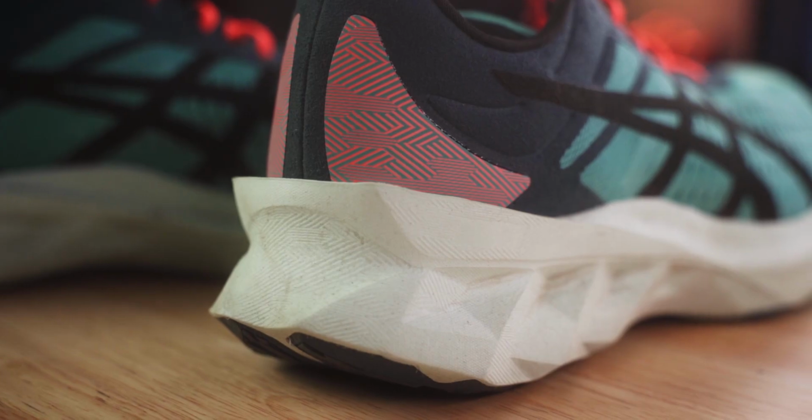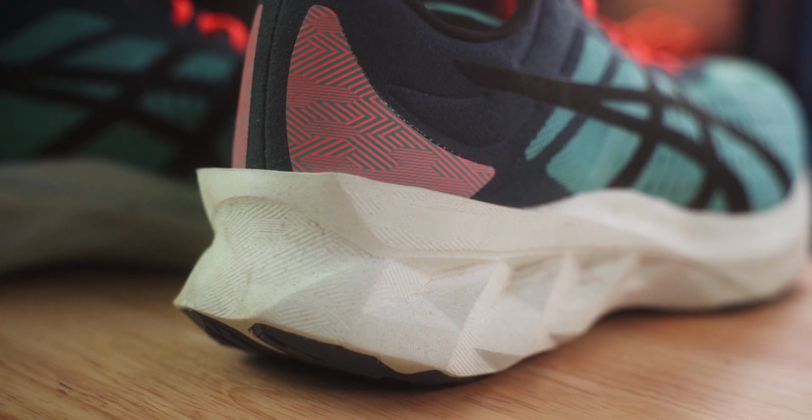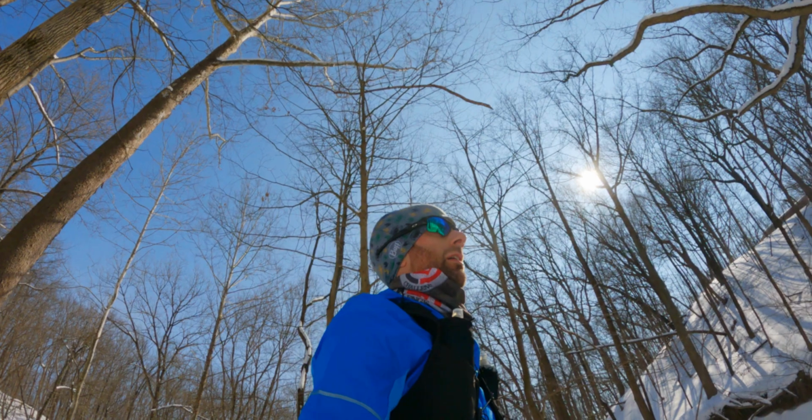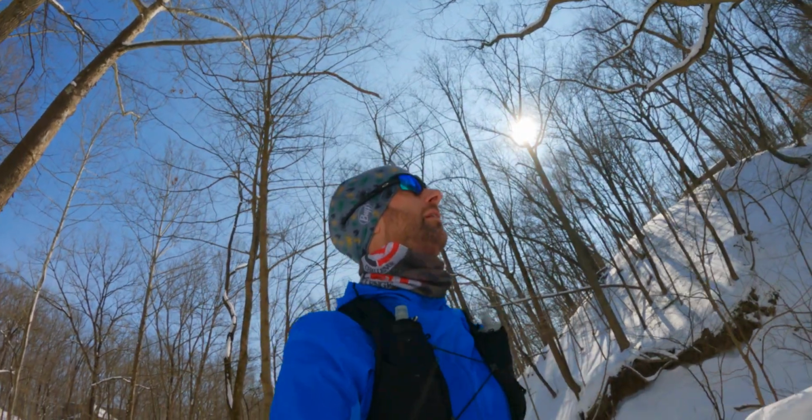Cornering performance is not great. You need to be careful. The stack height mixed with the super soft foam, mixed with how my foot did actually move inside just a little bit when taking tight corners, mixed with also this minimal outsole. All of that makes it just a little bit of sketchy conditions when you're trying to corner.